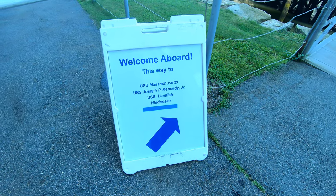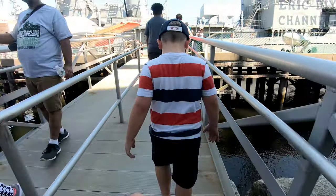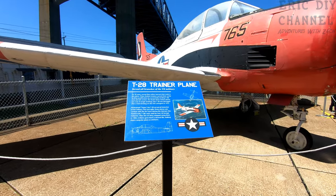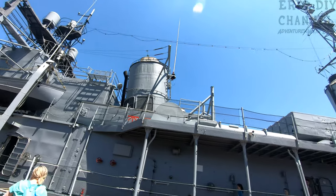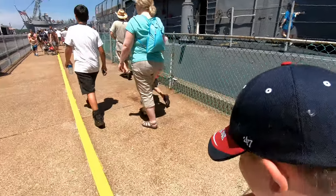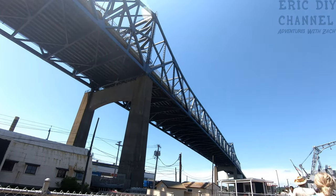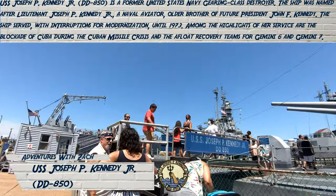All right, let's do it. This is a trainer plane, a T-28, used to train military pilots. Let's go. Going right near the bridge where I go to school. That's Braga Bridge. Zach travels over that every morning to go to school. This is the USS Joseph P. Kennedy Jr.